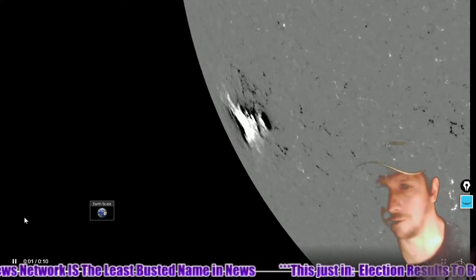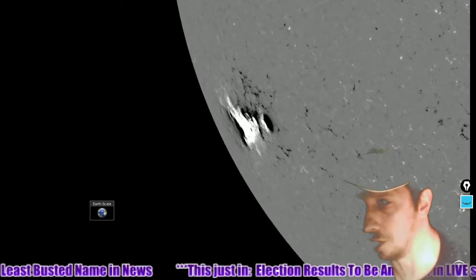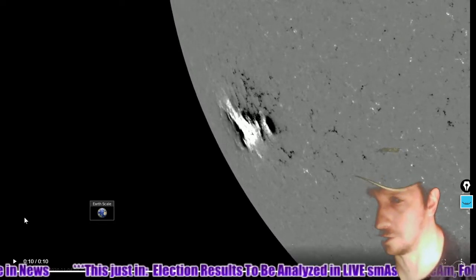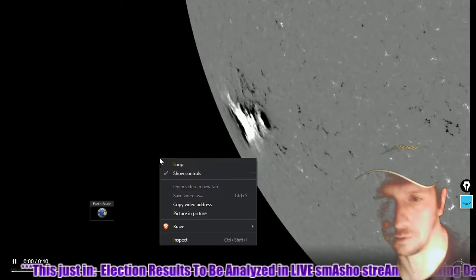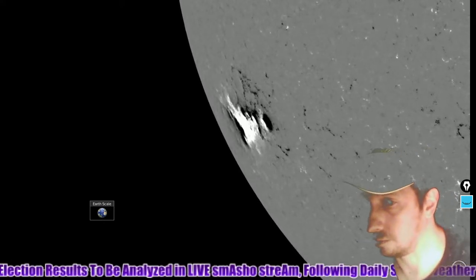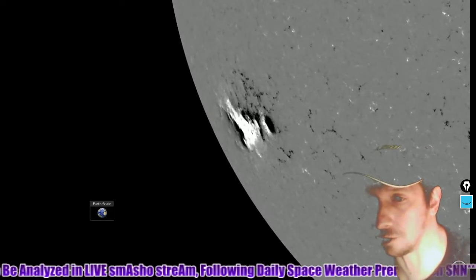And here are the magnetic fields. They're looking stable through this run. Not a lot really going on there. It is a big beta class sunspot group. And it exhibited at least 3 C-class flares over this run here.